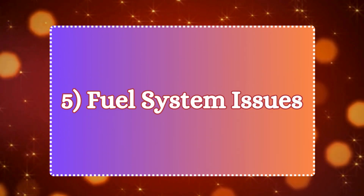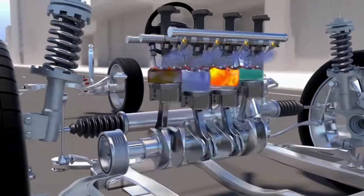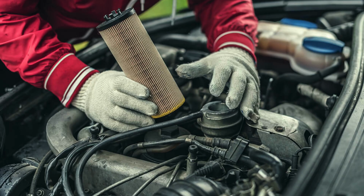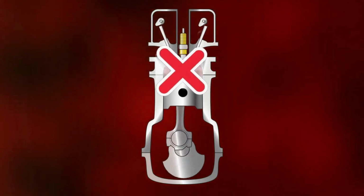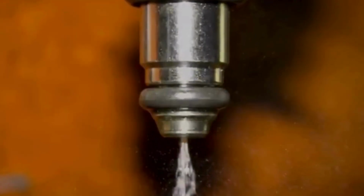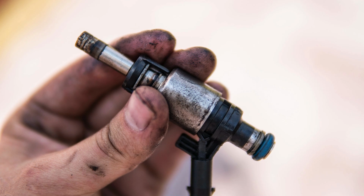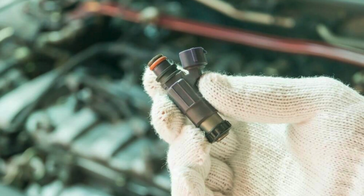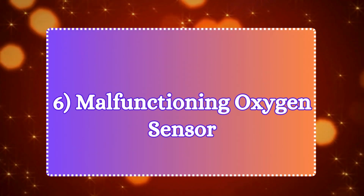5. Fuel system issues. The fuel system ensures a steady supply of fuel to the engine. If fuel pressure is too low due to a faulty fuel pump, clogged fuel filter, or a bad fuel injector, the engine won't get enough fuel to maintain a smooth idle. The ECU will try to compensate by adjusting fuel delivery, causing the RPM to rise and fall. If your fuel injectors are clogged, simply clean them properly or replace them if cleaning is not possible.